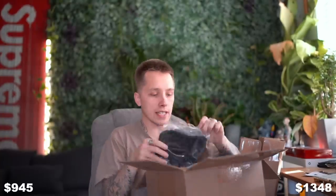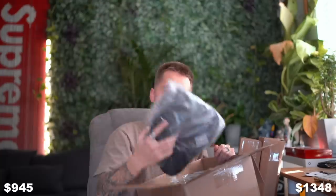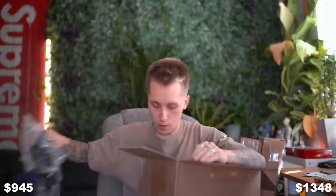FTP shoulder bag. These things are so sick. They're a lot smaller than a lot of other shoulder bags. You got the little FTP patch right there. That is absolutely mando. Yet another pair of FTP slides, the FTP corduroy G slips. These are actually for me personally because I wanted these to match the corduroy top. Man, these are so sick. Look at those. These are fucking gangster. I love this shoe, and these are definitely mandatory for the personal collection.